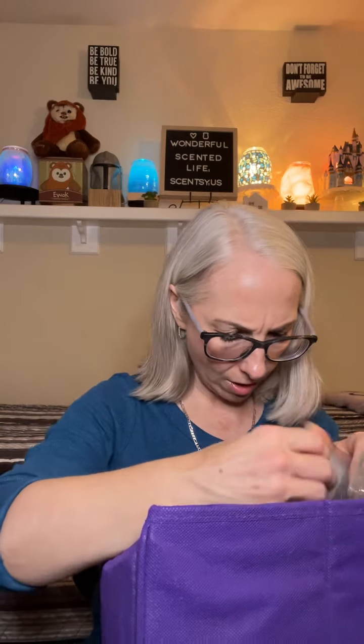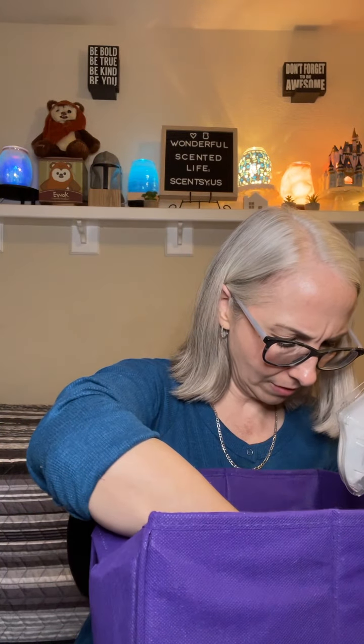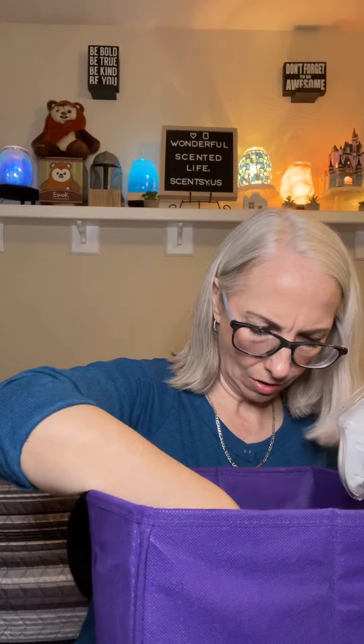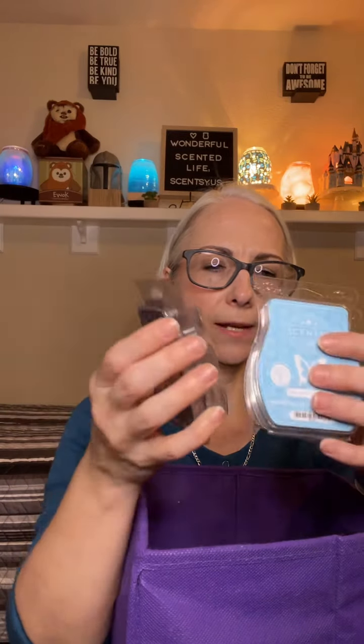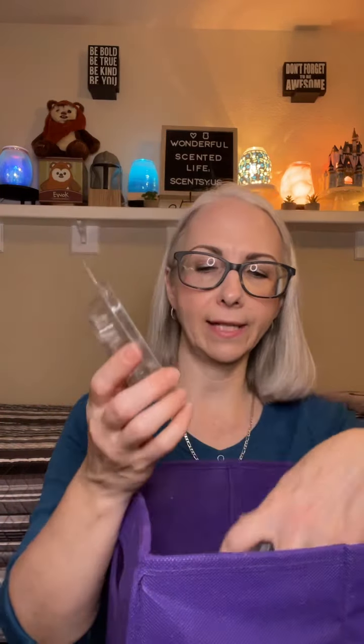So I did a little combination. Okay, so this is what I did. I am missing a clamshell too. I had a partial bar of Stargazing, and it was kind of getting juicy. Actually, no, this was a full bar of Stargazing. I had a partial bar of High Mountain Lake, which was the Father's Day collection, and it's no longer available. But it's a more fresh, aquatic scent, not so masculine and woodsy.